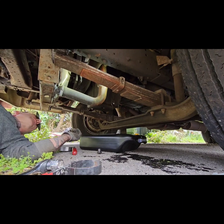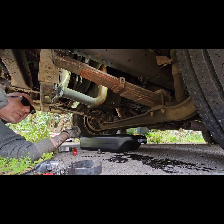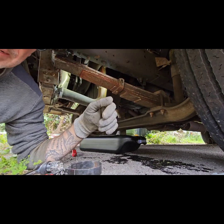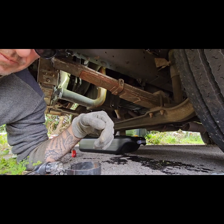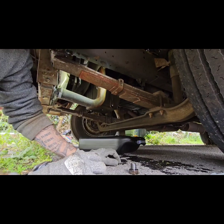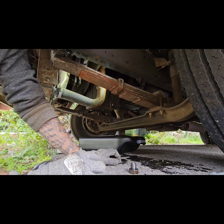The one thing I'm happy with is that plug isn't full of bits of metal. It's not, but it's not magnetic. Isn't it? Okay, but it's still not full of bits of metal. It's not. No metal came out of there. But to be fair, she's only done low mileage. It's for 20,000, so I put money on that.